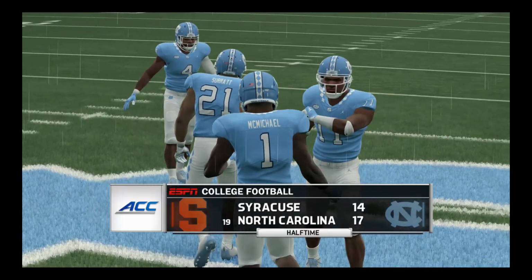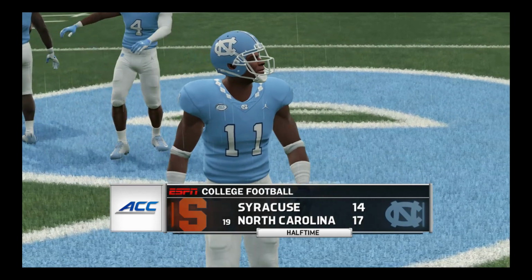We've still got a half of football remaining. North Carolina's got a three-point lead.